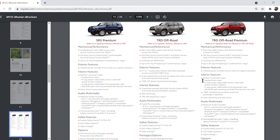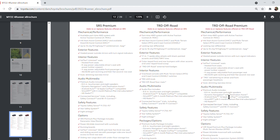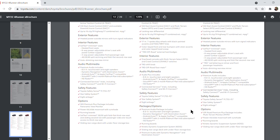And then if you look at the comparison here, the interior, this is going to be fabric. This is going to be Softex with a power passenger seat. Also has turn signal indicator in the side mirror. That's how you know it's an Off-Road Premium, just walking up to it. Also, you get standard premium audio, so you get the dynamic navigation system. Standard.